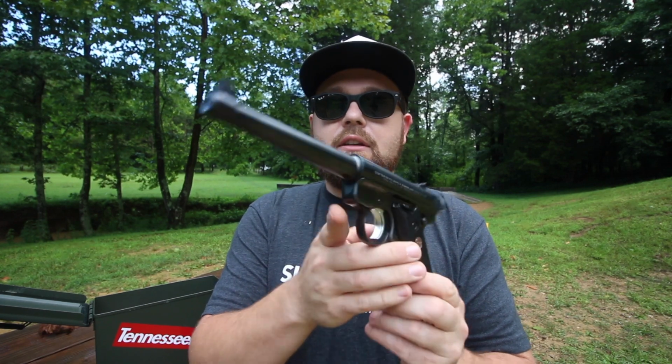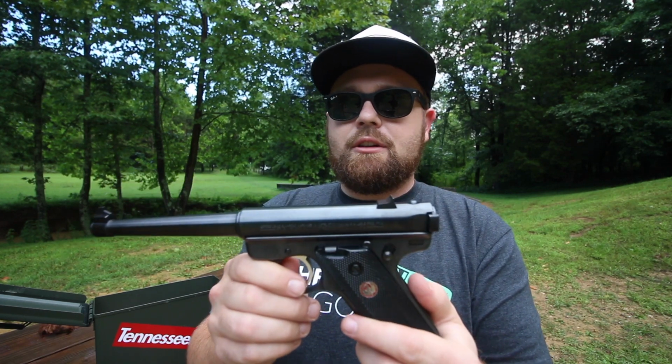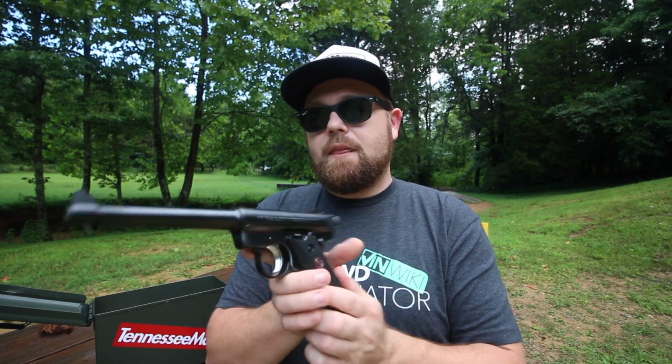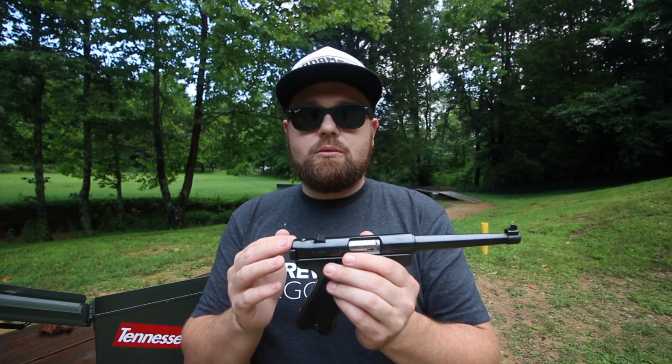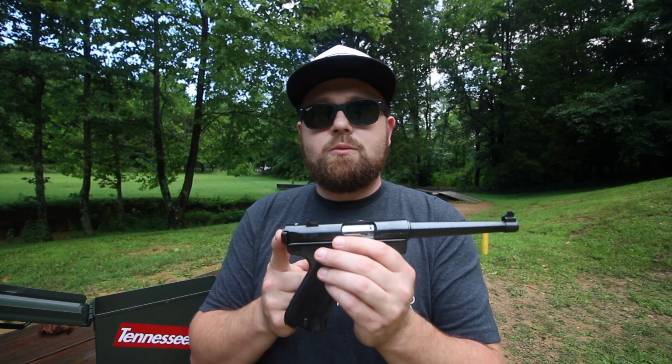But when I got in and looked at this, if you would have told me this gun was brand new and never been shot before, I would have wholeheartedly believed you. It's in that good a shape. I ran the serial numbers against Ruger's website, their serial number database, and this one was made in 2001. So I have had it out here once already the other day and shot it.